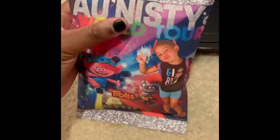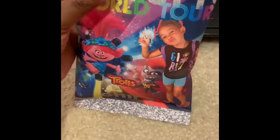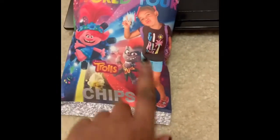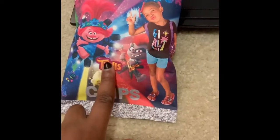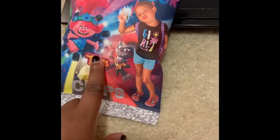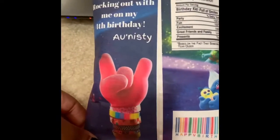I don't like how her name is all the way at the top like that. So I'm gonna slide it down sort of right here, and I'll probably have to make her smaller, which I don't want to do. And I forgot when I printed this copy off to move the Trolls logo back to the bottom, so I'm gonna do that. But everything else is pretty much gonna stay how it is.